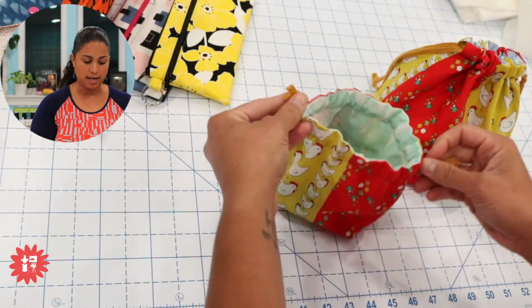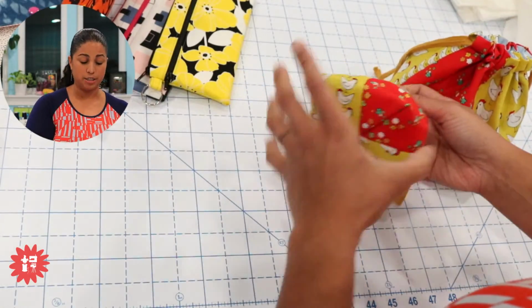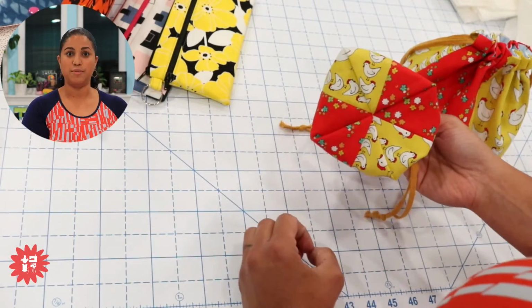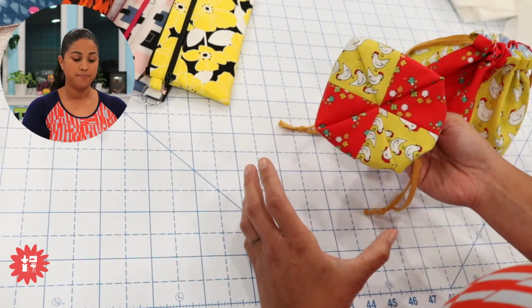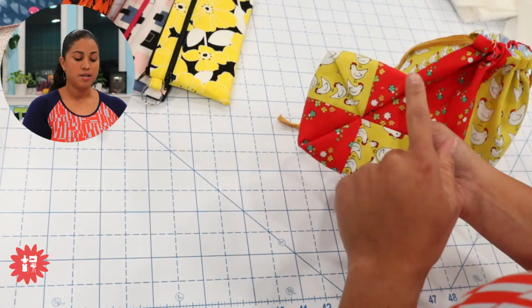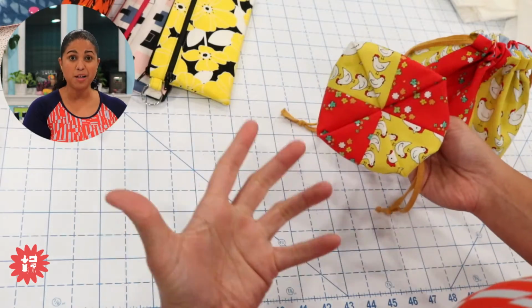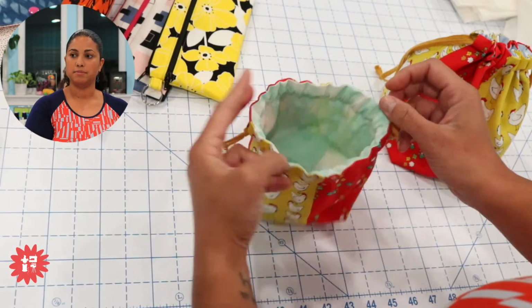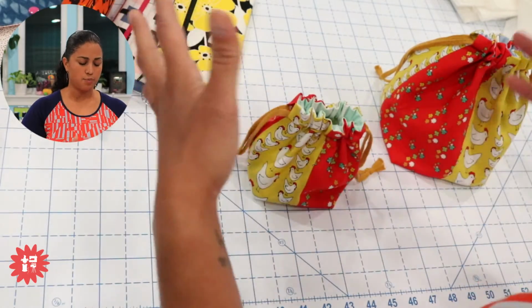But the reason I really wanted to show you this project and to plug it is because this is the scrap buster for you. If you have a lot of random fabric scraps, this is the project. Because although I only featured 2 fabrics here, this could be 4 smaller pieces of your fabric scraps. And then, of course, the lining. Okay? But this one measures, and I'll give you some rough measurements.